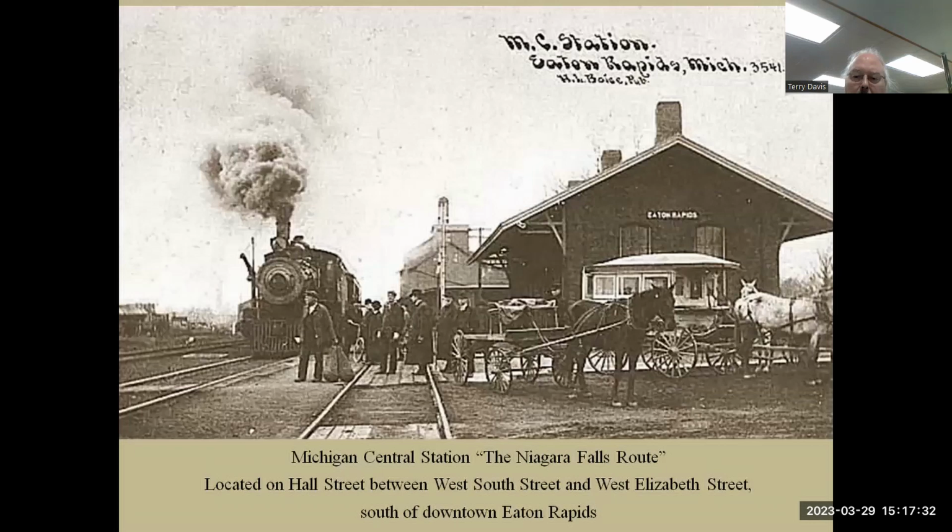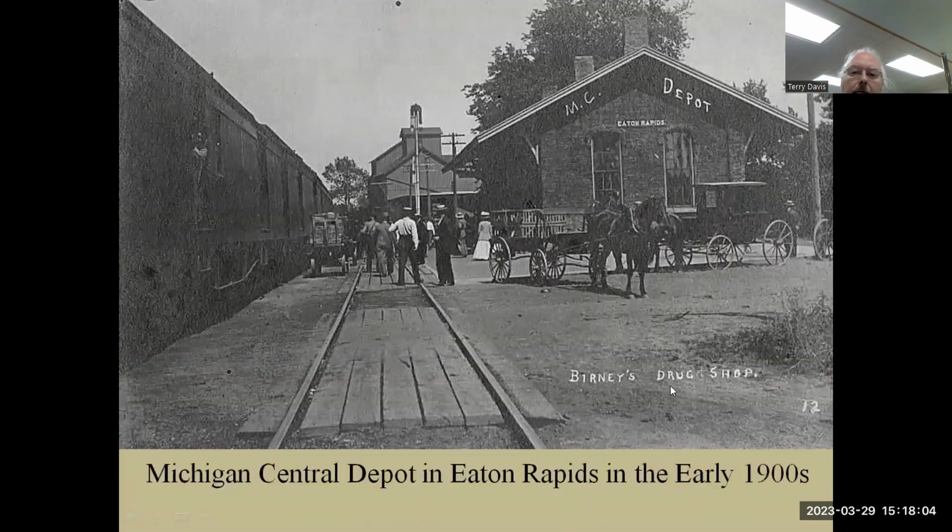The first station that we come to is the one that was located in Eaton Rapids. There's a beautiful picture. I love the bus that would transport you around the town once you got off the train. And you'll notice that the train is a fairly small locomotive, probably a 10-wheeler. I couldn't tell you exactly what the date is, but since there are no motor cars, this is probably right around 1920 or a little earlier.